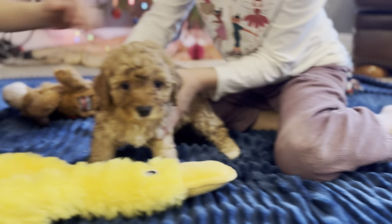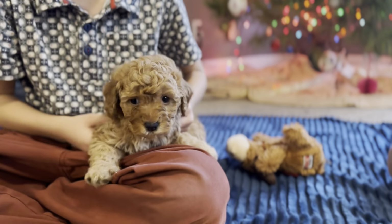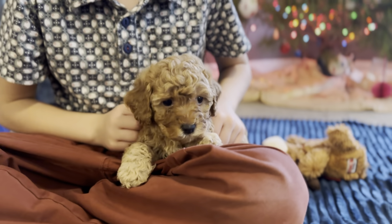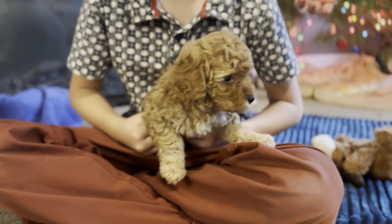Let me see if I can change the... Hold on, don't move real quick. Let me see if I can change the lighting on this. He's slightly darker than he looks right here. I'll try to get accurate lighting or color in the photos.